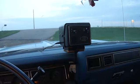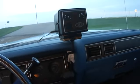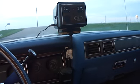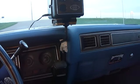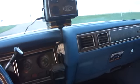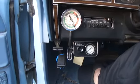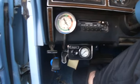That is a radar detector, and it still kind of works. You know, most radar systems put out different frequencies now, so it doesn't pick up much, which is fine. I don't drive in such a way where I need it. We've got a vacuum gauge, which is kind of a rinky-dink setup, but it still works.